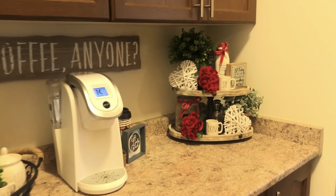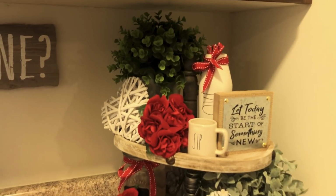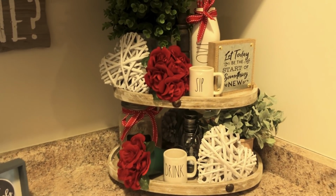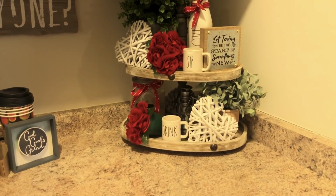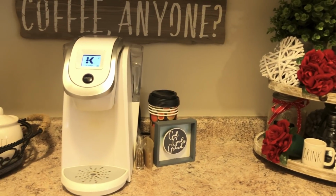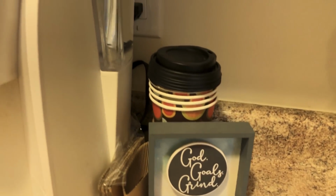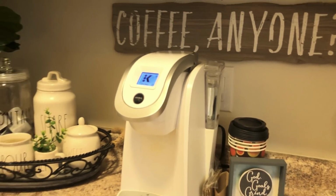But I did add a smidge, a tiny, tiny bit of Valentine's Day. I was going to do more Valentine's Day decor, but guys, it's just not something I'm really into. So I did add it to my little two-tiered tray, and I'll show you my coffee bar because I do think it turned out really cute. Look how adorable this little sign is, first of all. Dollar Tree. And then these are just to-go cups because I always need them when I'm running out the door.